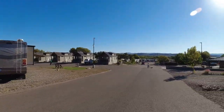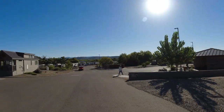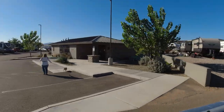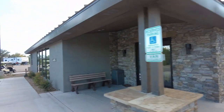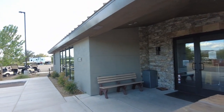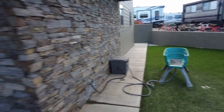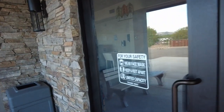So right up here to the right, you're going to notice one of the laundry rooms. You can see the roof right there. Let's go take a look at that real quick. And here's another facility down here. This is the laundry and bathhouse number 2. Looks like they have a place out here you can wash your pets as well. That's nice. Let's go have a look in here.